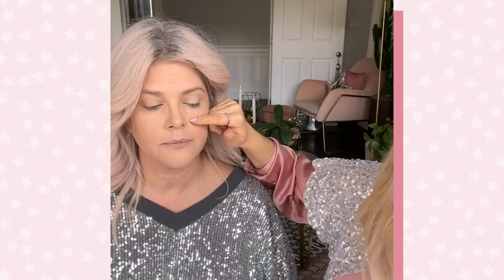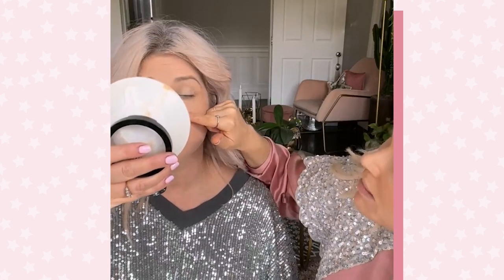On your eye, which eye is it here? Is it this eye? Yes. That eye there. I think you've got a little bit of loose powder or something there. Let me just blend that out for you.